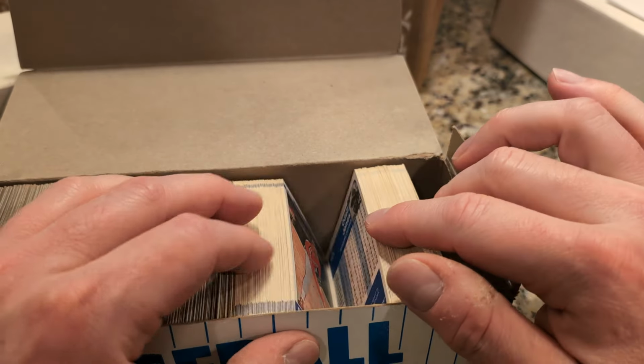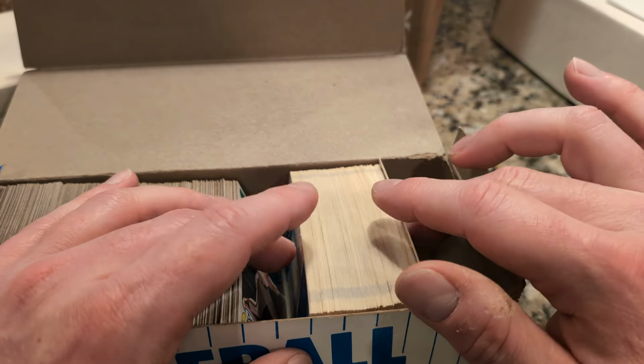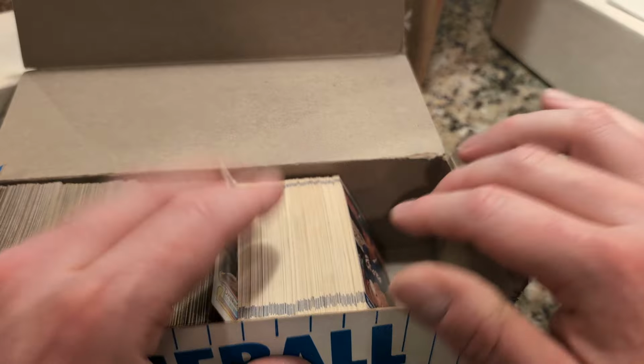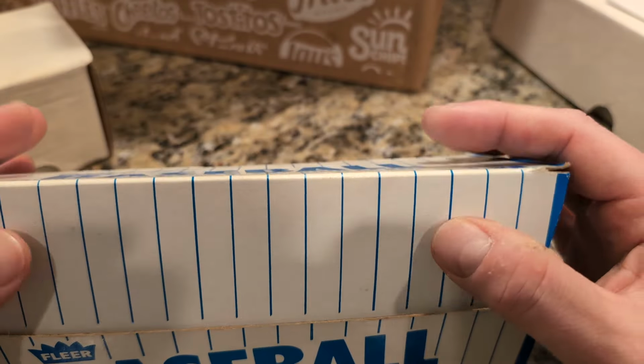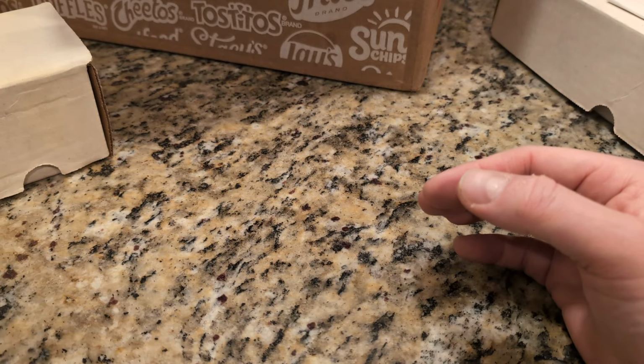These here are Fleers. I remember buying these in cello packs at the local drugstore, and there are no stars going to be in there, so we'll close that up. But kind of dingy and yellow now.